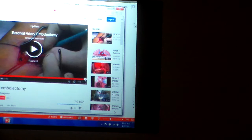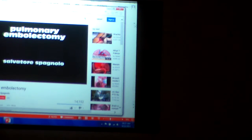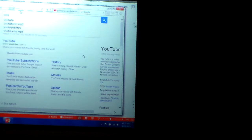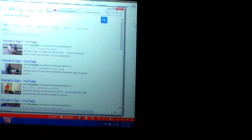Yeah, one more time. Can you do the moment's one really quick, just so we can get that on video? Sure. Okay, now it's no brachial artery embolectomy. So you want Homan's sign. There it is. I'm scared to see what pops up here. Okay. All right, there we go. Since everything on the internet is here.